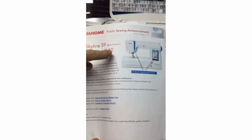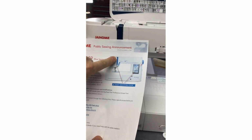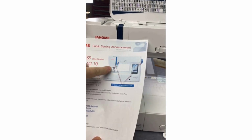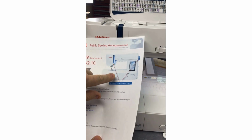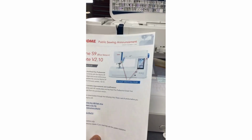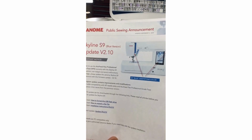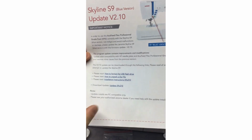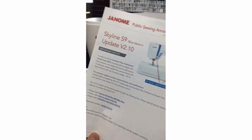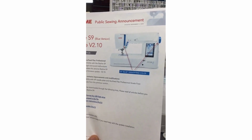This upgrade is for the original Skyline S9, and you can see that it had the soft robin's egg blue versus the darker indigo. So if you have this lighter blue Skyline S9, you could go to the Janome global site. First, go to our janome.ca site, and again, go to the Skyline S9 page, and you'll see the little tab where it clicks about this update. And it gives you all this information on how to update your machine, basically by going to our Janome global site. And then you can download that update again to the USB stick, plug it into the machine, and update the machine.